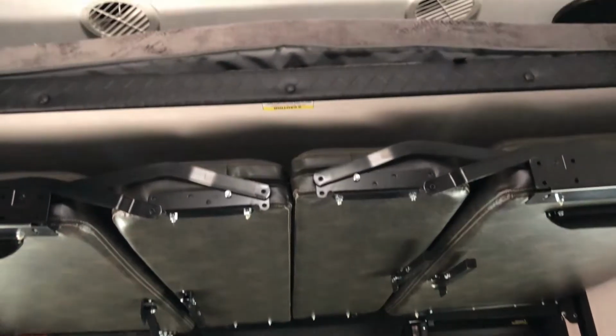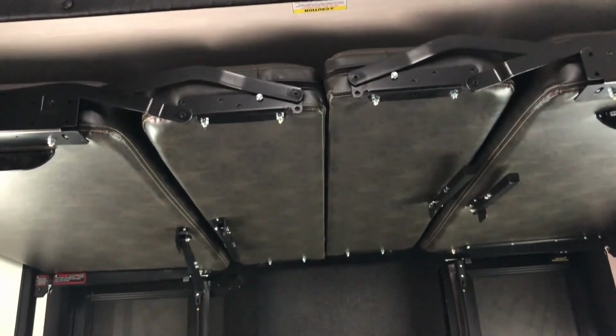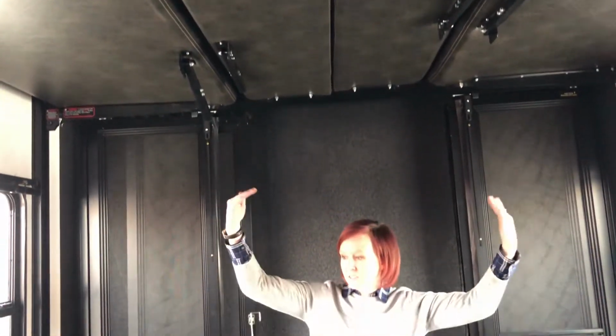Up above me, you have a dinette set that conforms into bunk beds. They just come right down the rails, and they can configure however you need. If you just want extra seating, you can have 2 booths, and you can have your table in the middle.